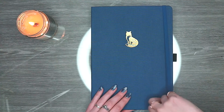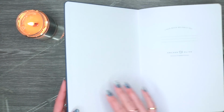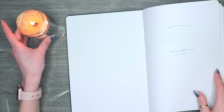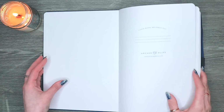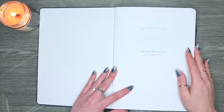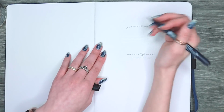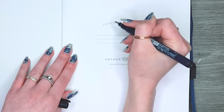So just to start things off, the notebook that I'm using is an Archer and Olive bullet journal in the B5 size, and it's the Fox journal. I think it's adorable, but I've never used a B5 journal before this one. I have always used A5 journals for my reading bullet journals that I do.